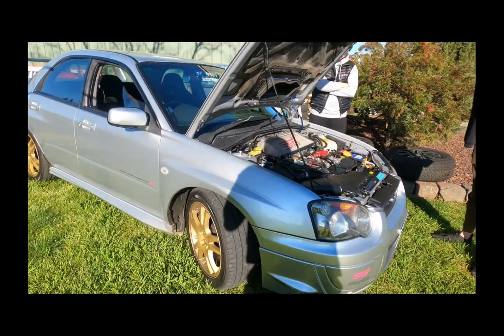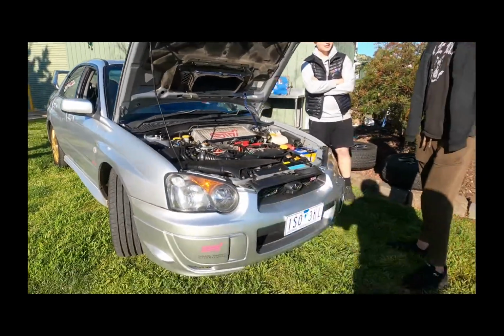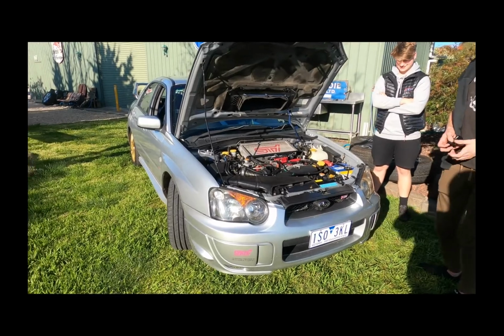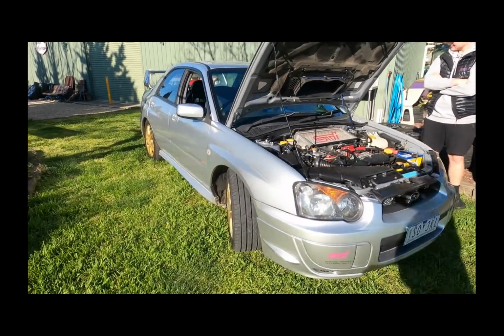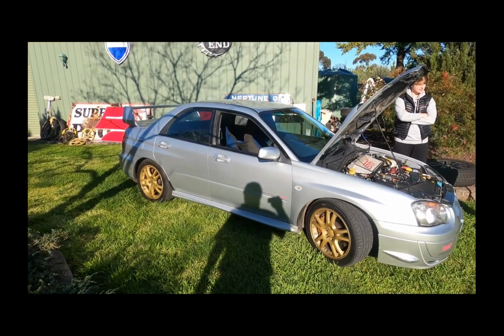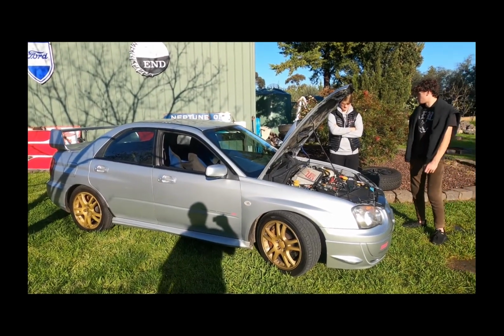What sort of power are you getting out of this one, mate? This one's got 210 kilowatts at the wheels. 220, I think. 220 at all wheels, and so that's around 300 plus horsepower at the wheels. So it's a monster. It's an awesome machine. Does it get any better? I wouldn't say so. If you're a JDM or Japanese car enthusiast, you'd go pretty far to find a better one. Who likes the silver and the gold rims?